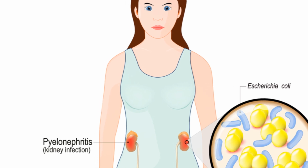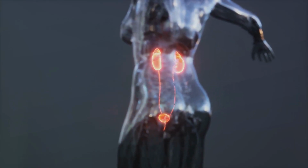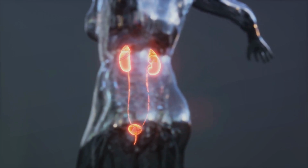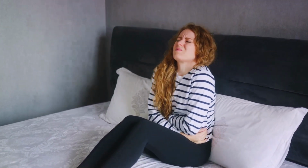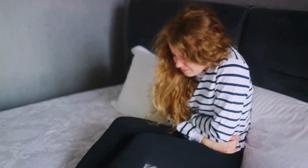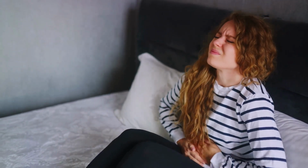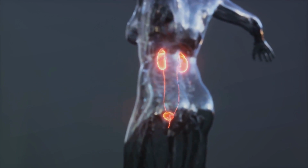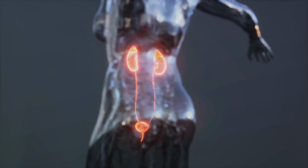Urinary tract infections, or UTIs, are infections that occur anywhere along the urinary tract, including the kidneys, bladder, and urethra. These infections can cause a variety of symptoms, including a strong urge to urinate but passing only small amounts of urine. The inflammation caused by the infection can decrease the bladder's capacity to hold urine, thus diminishing urine output. Additionally, bladder conditions such as bladder stones, bladder cancer, or an overactive bladder can also lead to decreased urine output.